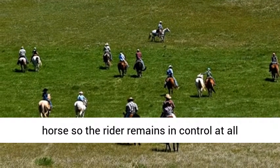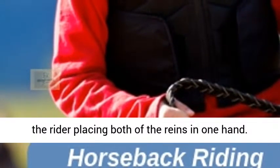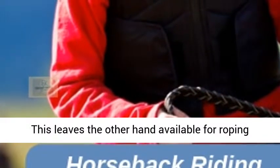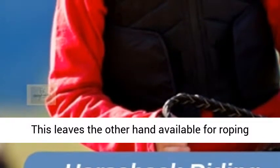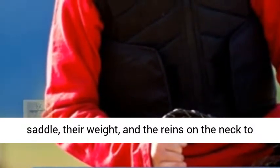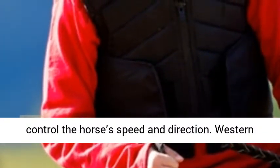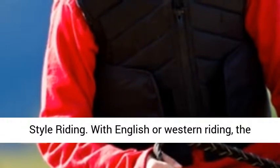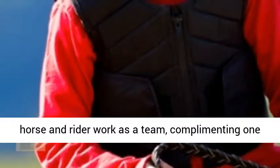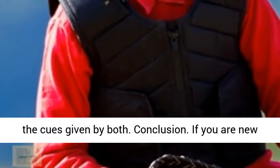Western styles of riding involve the rider placing both of the reins in one hand. This leaves the other hand available for roping cattle. In Western riding, the rider uses the saddle, their weight, and the reins on the neck to control the horse's speed and direction. With English or Western riding, the horse and rider work as a team, complementing one another's moves and intuitively responding to the cues given by both.